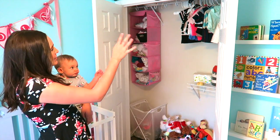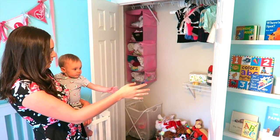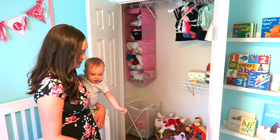And then we have all of her clothes that hang at the top, and then on this shelf is kind of just where I throw stuff. I definitely don't have this organized like I should.